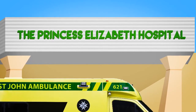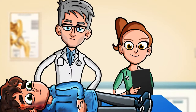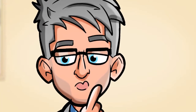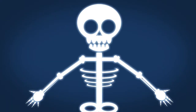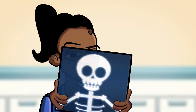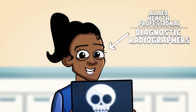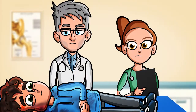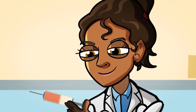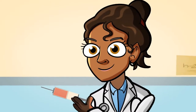When he arrives, doctors and nurses assess him. However, before they can make any decisions about his treatment, they need to involve the wider team of healthcare professionals. A vital part of the assessment involves X-rays and other radiographic investigations performed by radiographers in the radiology department. Seb also needs to have a series of blood tests to investigate any underlying cause of his accident.